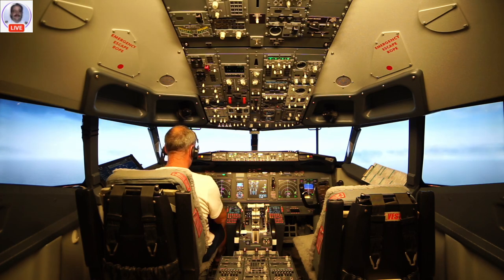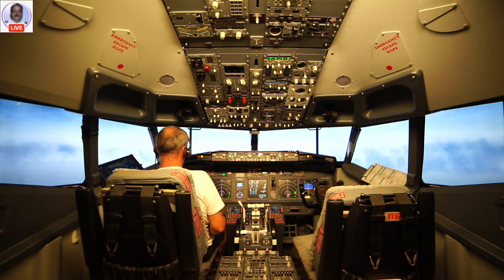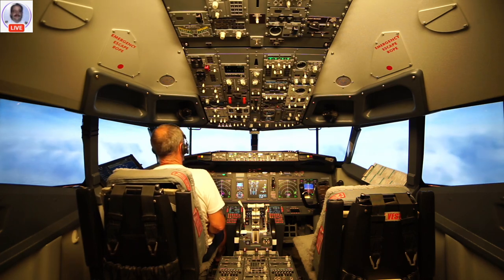Canada 574, turn right heading 230. Right heading 230, Canada 574. Okay. Good morning, United 664 is with you, passing 1600 for 7000. United 664, departure, radar identified, climb maintain 16,000. Climb maintain 16,000, United 664.